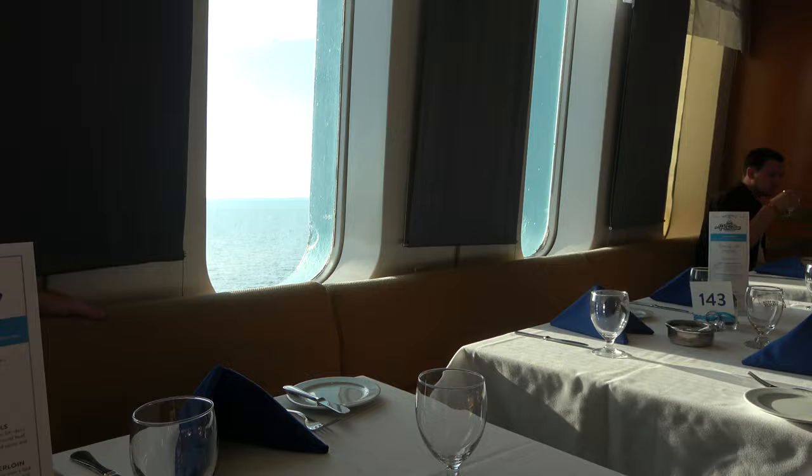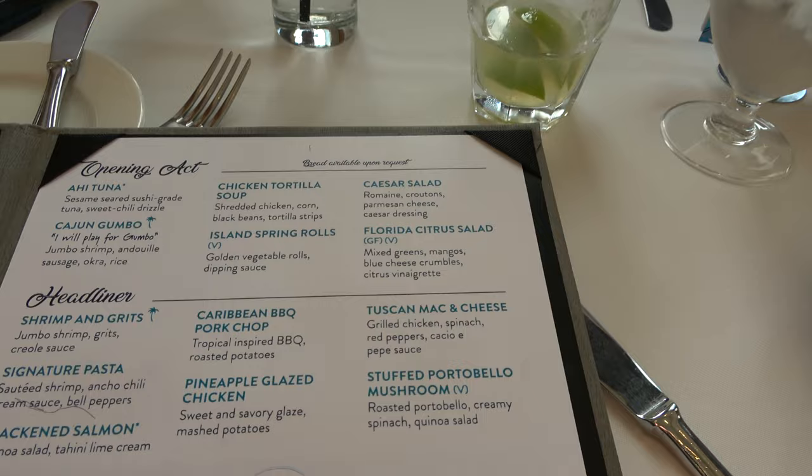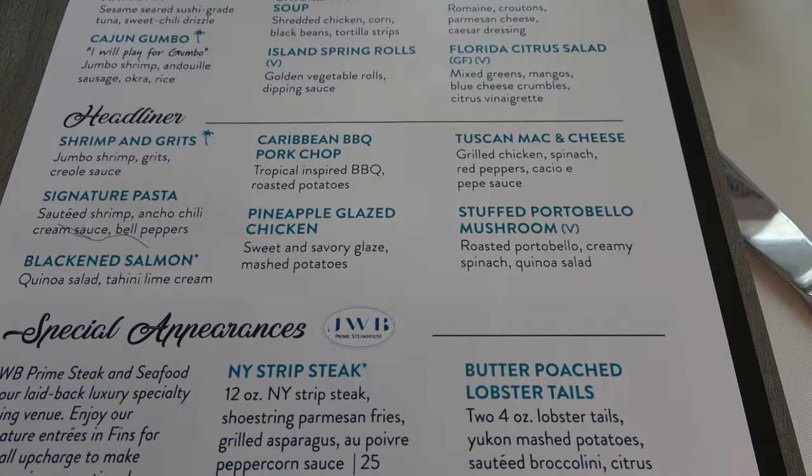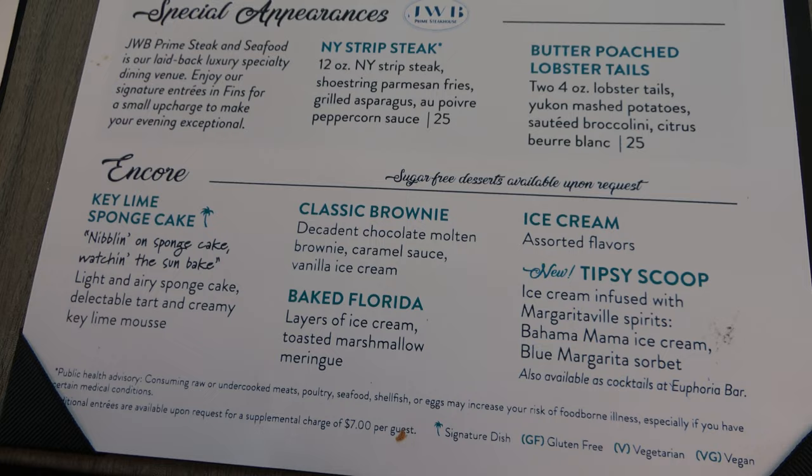And here you can see all the starters. Ahi tuna, chicken tortilla soup, spring rolls, shrimp and grits, a signature pasta, barbecue pork chop, pineapple glazed chicken, Tuscan mac and cheese. And then you've got some stuff you have to pay extra for, with the steak or the lobster tails. And then Encore is the dessert selection.